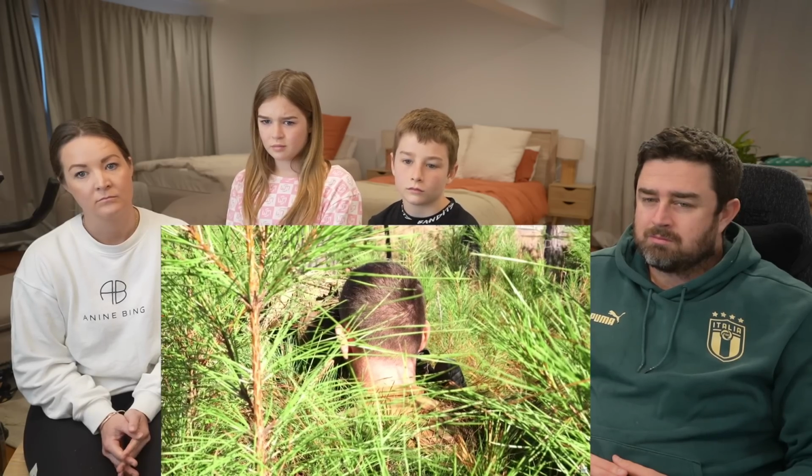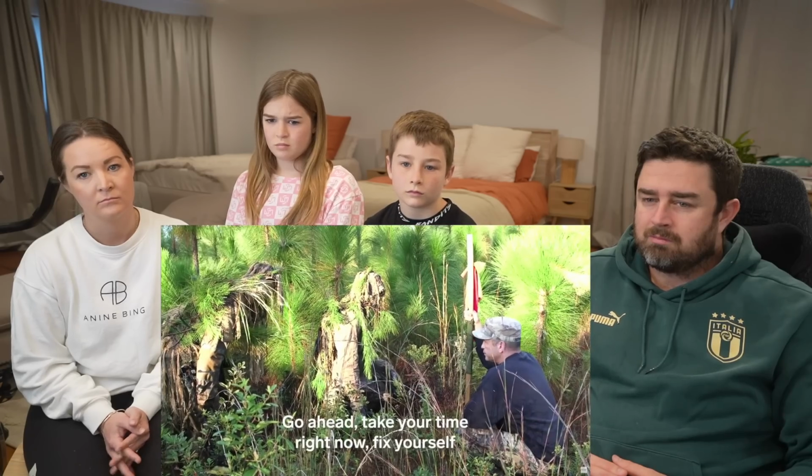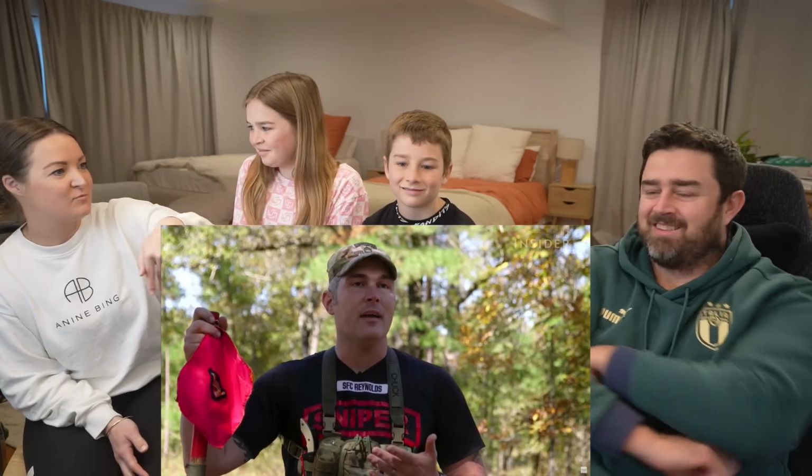Instructors will also dock points for improper camouflage. What do you think you look like right now? What do you think it looks like? Stupid, dude. A dude in the road. Okay. Go ahead, take your time right now, fix yourself before you look at the next screen picture. A stupid dude walked through the woods. Is that because his branches were down? It must have been, yeah. Well, not enough of it.